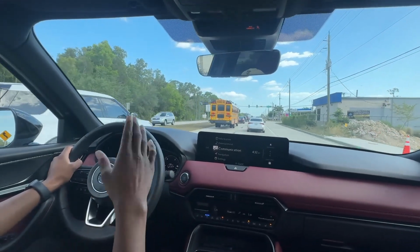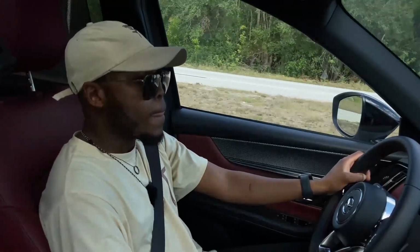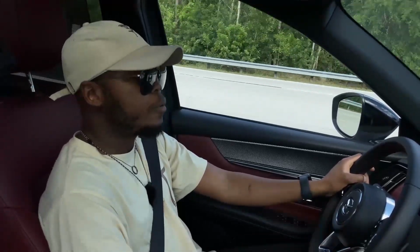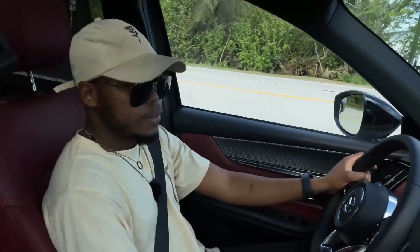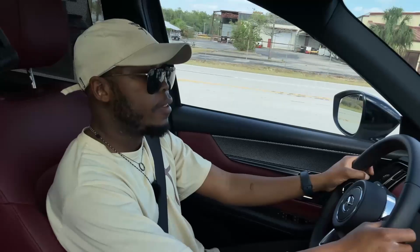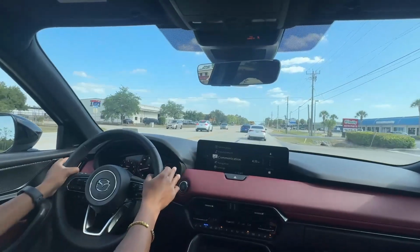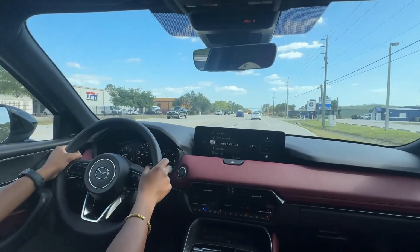I've always loved the way Mazdas drive, but I think this is pretty solid. I like it a lot. And again, we're driving the Turbo S Premium, if you are wondering. So this is pretty well loaded. It's very stiff, and not in a bad way. It feels like you're driving a sports car. If you've ever driven a sports car, that is one thing I've always loved about Mazda, which never bothered me. They feel very sporty when you're driving them.